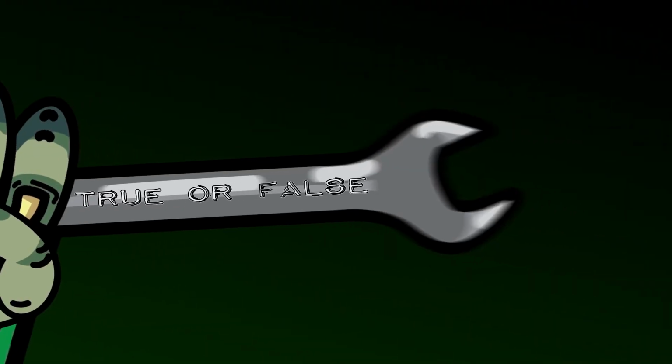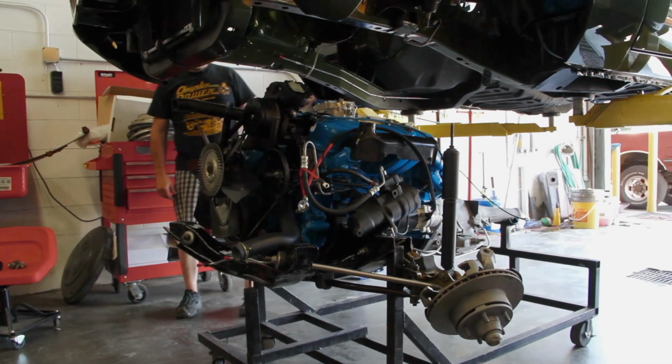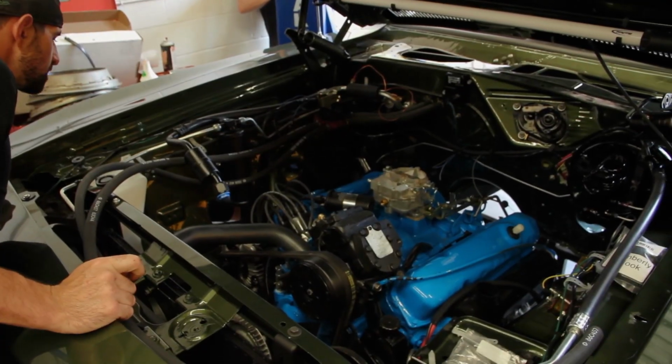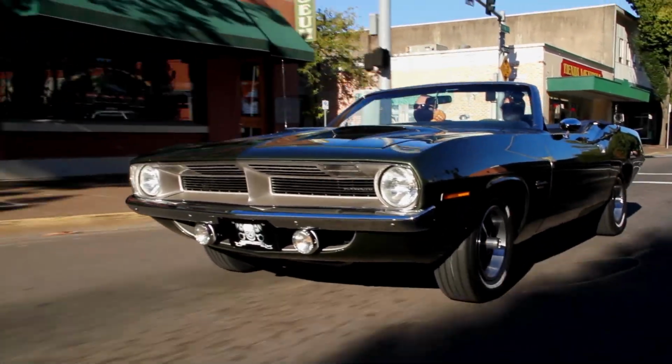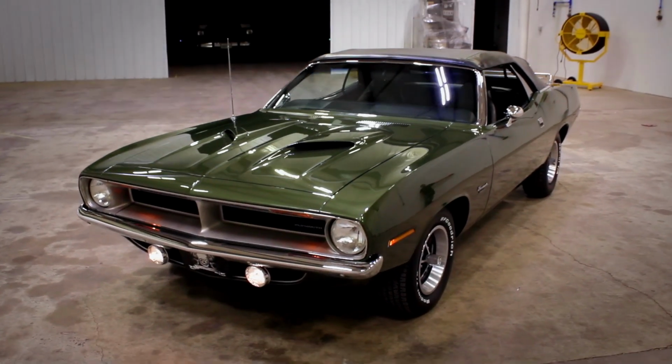All right, ghouls, how did you do on that one? True or false, this little 1970 Barracuda was a factory 318. If you said true, you're wrong and you never saw the episode. This car is one of 59 made with a 383 two-barrel. It also featured an automatic transmission, manual convertible top, matching black interior, and air conditioning.